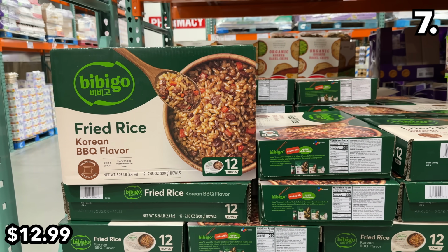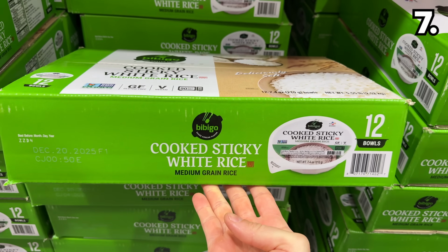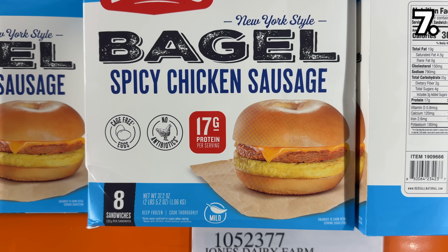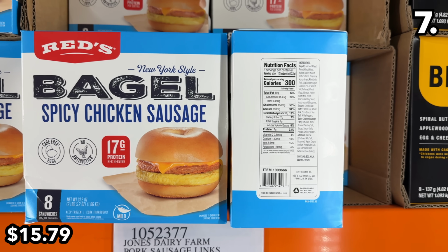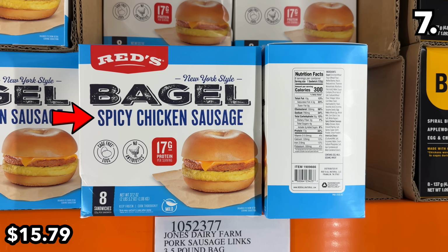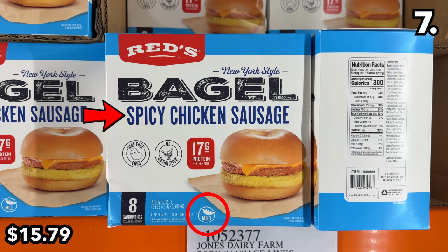If this is anywhere as good as their sticky white rice that's also sold at Costco, you are in for a treat. As a new breakfast food find, this 8-pack of spicy chicken sausage, served on a New York-style bagel at $15.79, is having quite the identity crisis. The top part of the box promises spicy chicken, but the bottom label indicates it's mild. So is it spicy or mild?